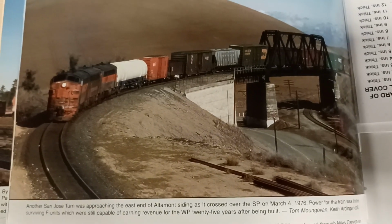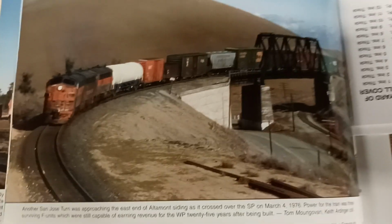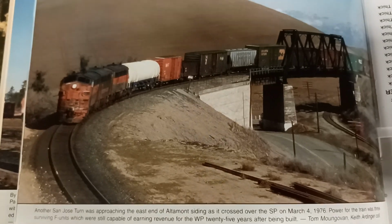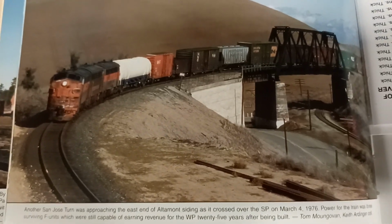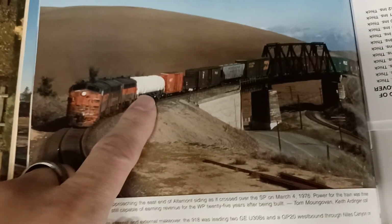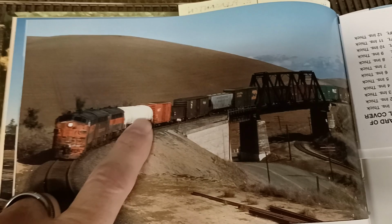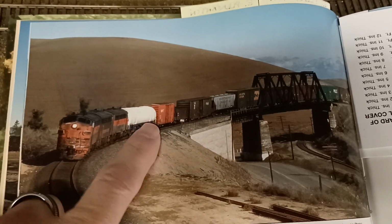This is kind of a cool shot here, and I'm trying to mimic it a little bit. The reason I'm showing you this is that I'm making sure I show the names in here, because they obviously get credit because it's their picture. But anyways, I'm assuming, you guys can let me know, this is a cryogenic car, and I always found it kind of fascinating in this consist.